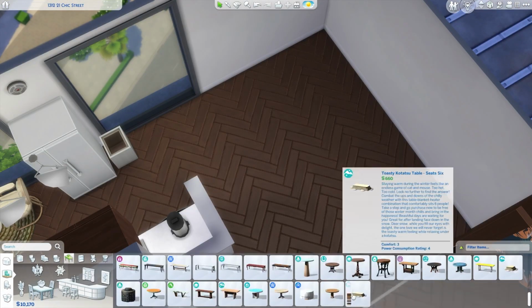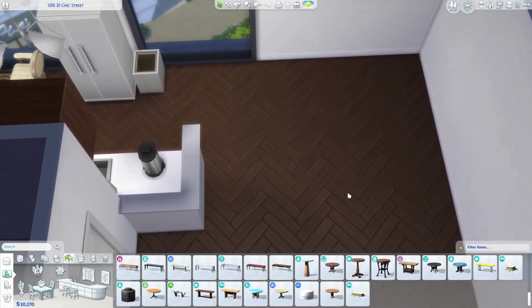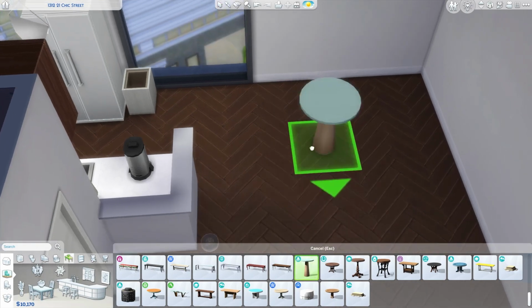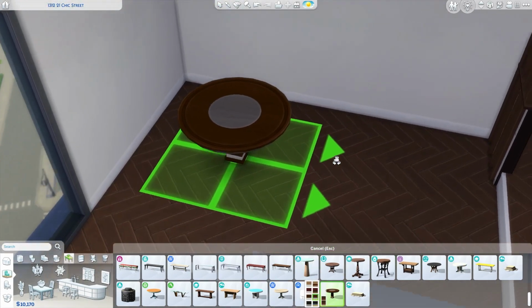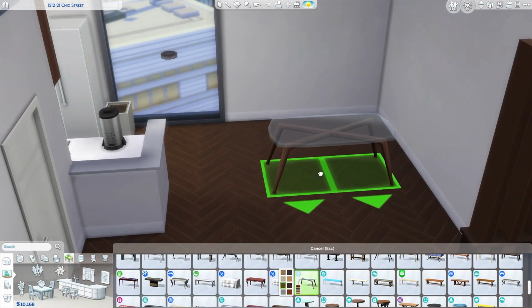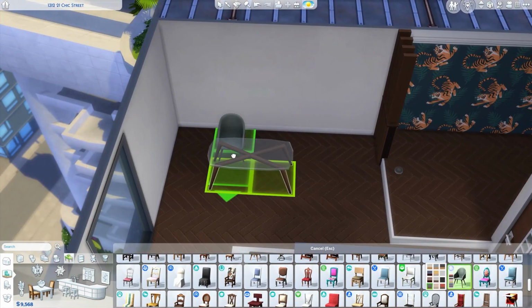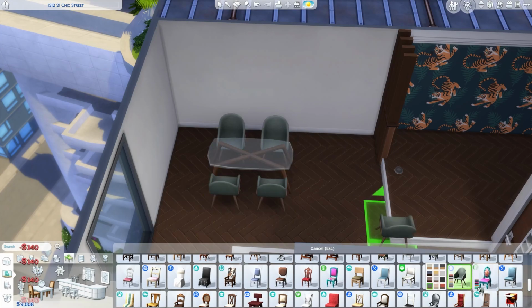I'm thinking round table right now. Problem is we don't have any modern looking ones that are big. Like we have this one, but this is the most modern, and no. Maybe the glass table, it's slightly rounded. Carrying over the green might be a good idea.